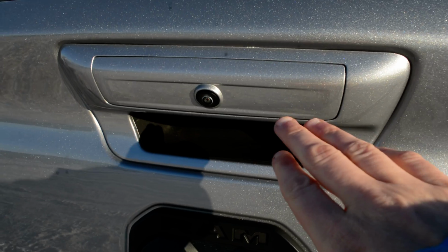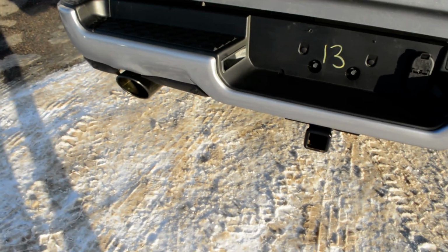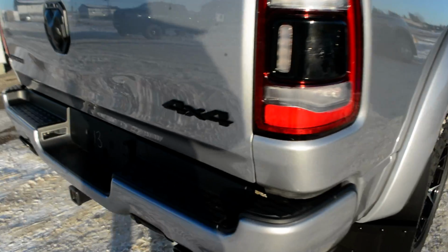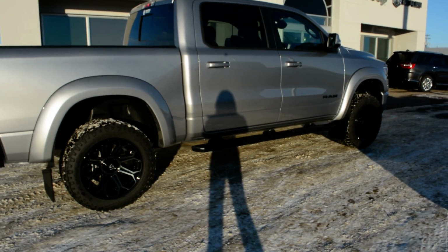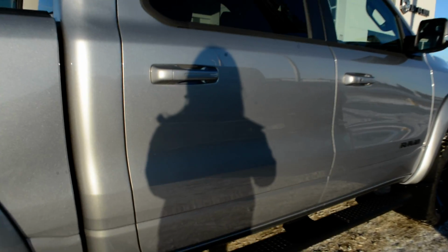Some of the features that were included, you do have, of course, your backup camera, your rear park sensor, so you can see your sensors there across that back bumper. Coming around towards the passenger side, you also do have your fender flares equipped on the truck, running boards. So tons of great accessories packed into this Ram 1500.